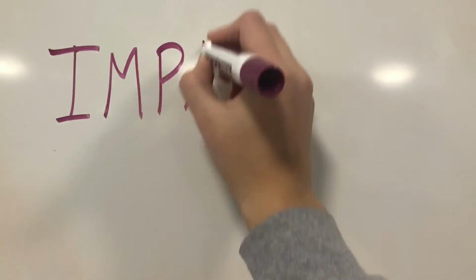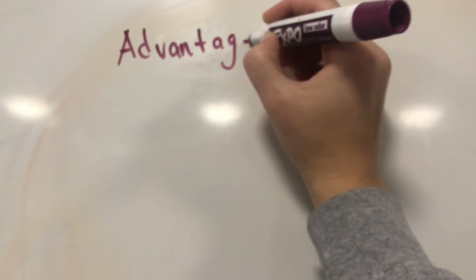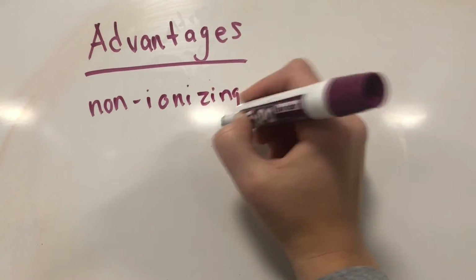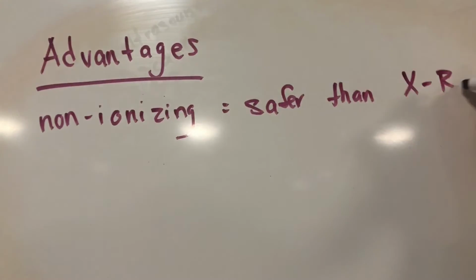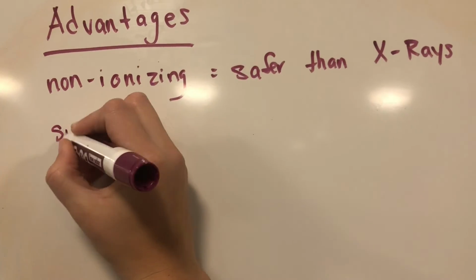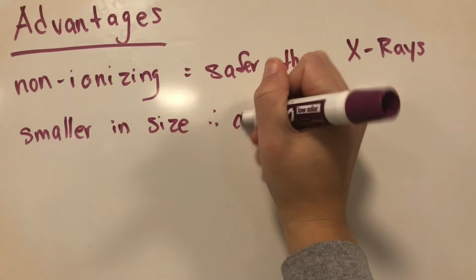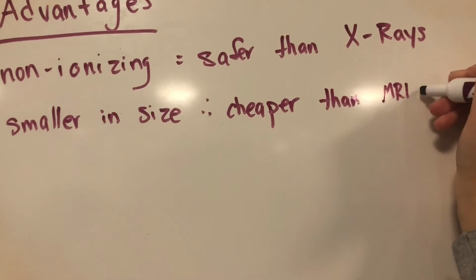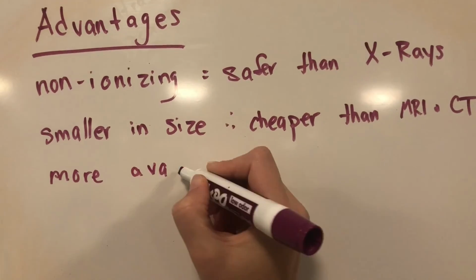The impacts of ultrasounds. Some advantages to ultrasounds are that they use non-ionizing sound waves, which greatly decreases the risks of ultrasounds versus X-rays, which use ionizing radiation. Another advantage is since ultrasounds are smaller in size, they are typically cheaper than an MRI or a CT, and more readily available since it doesn't cost as much to have multiple machines.